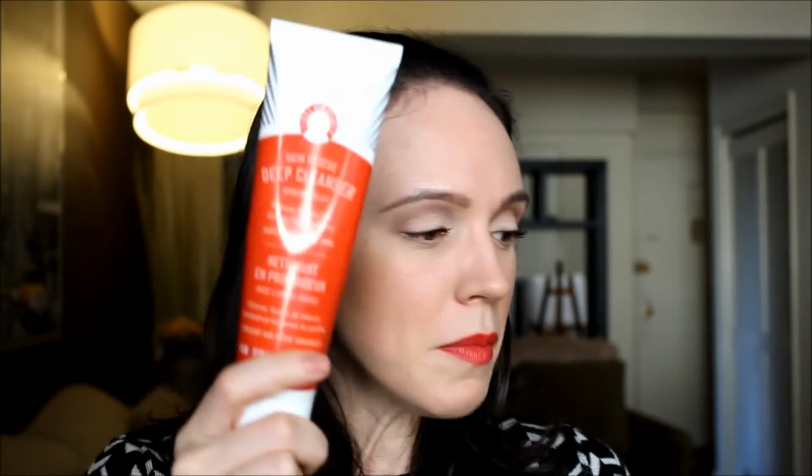This is really good for helping me prevent breakouts or even treat breakouts that I'm currently suffering from, and it's safe for sensitive skin. Most of their products are. Their products are fantastic. If you have sensitive skin, get on the First Aid Beauty bandwagon like yesterday. So, highly recommend this.